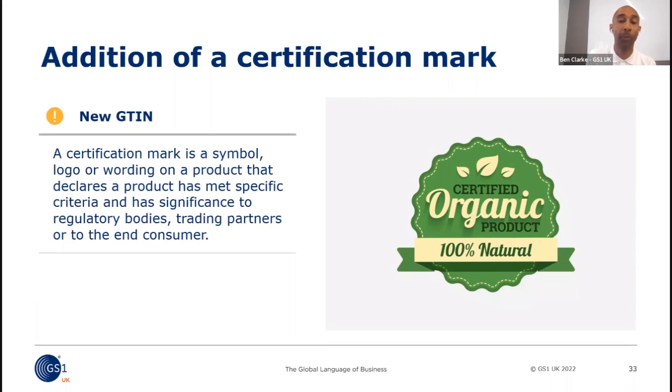Because basically you are saying that this product is now certified by some sort of third party body. So it could be Red Tractor, could be Fair Trade, could be kosher, could be organic. I am basically saying that you as consumers can now buy this product with confidence because it's been certified by this particular body. If it wasn't that way before and it is now certified, you need a GTIN to indicate that fact. So I as a consumer know for a fact that I want to get the certified version versus the non-certified. I want to make an informed decision about that. So if you add, and by the same token, remove any certification marks, you need to give that product a new GTIN.